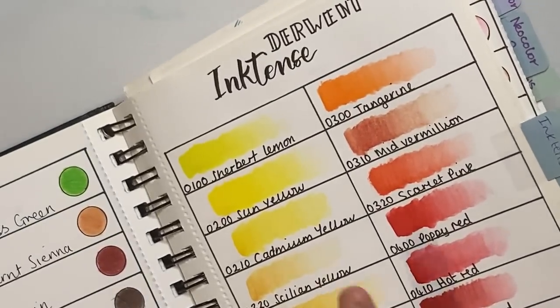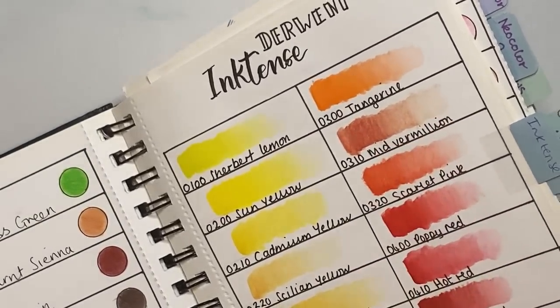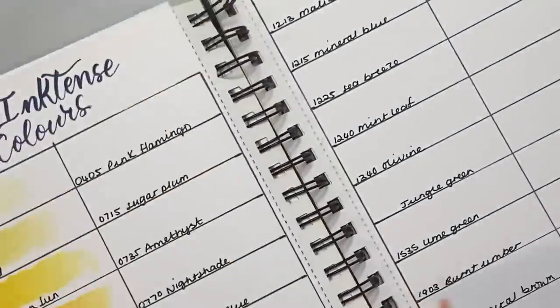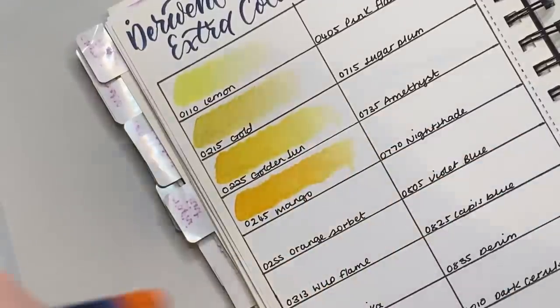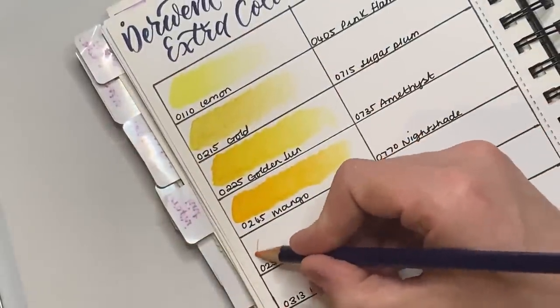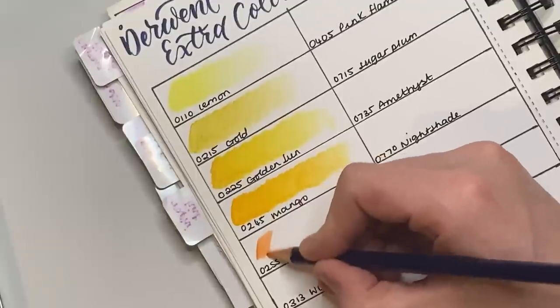Orange wise, we have Tangerine. There is Mid Vermilion, but it's quite red. Burnt Orange is quite dark. So this could be a really good orange. Just check the... Ooh, I like. This looks like a really good orange.